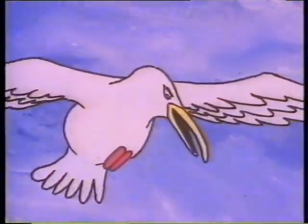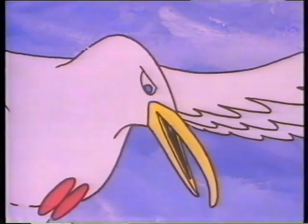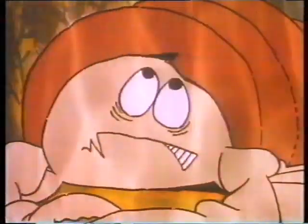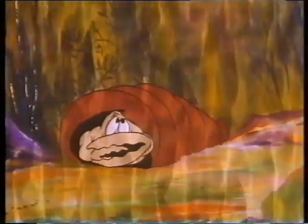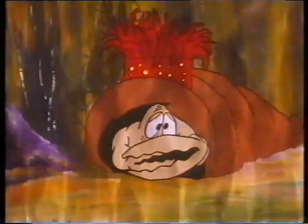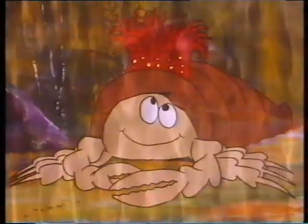Just then, along came a seagull looking for a tasty crab to eat. Aha! There's a juicy piece of flesh to eat! A hermit crab! Ooh, safe. What's happened here? Hello. Off he went looking for food.